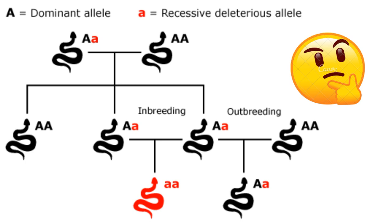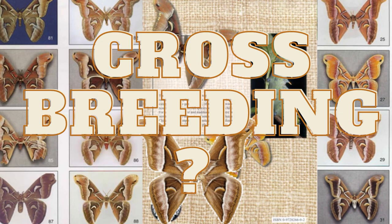Inbreeding often affects livestock and domestic animals that reproduce in captivity, since some breeders or farmers cross brothers with sisters. So I started thinking, what if I imported a wild species of Samia and crossed them with these domesticated Samia ricini? Would it result in healthier offspring? And what species should I use? I did happen to have a few wild Samia species in stock.